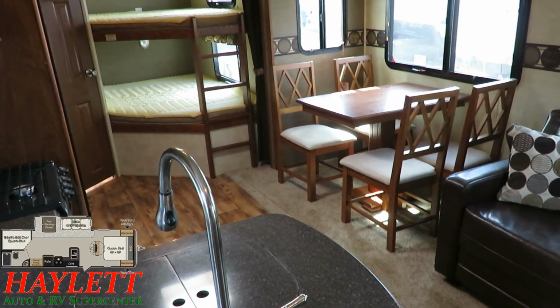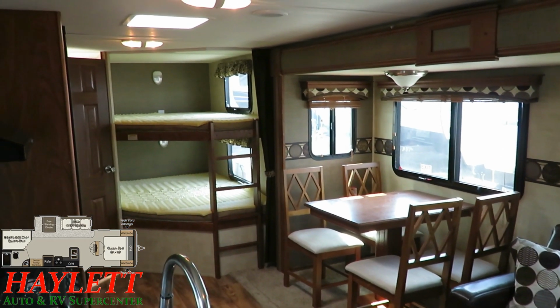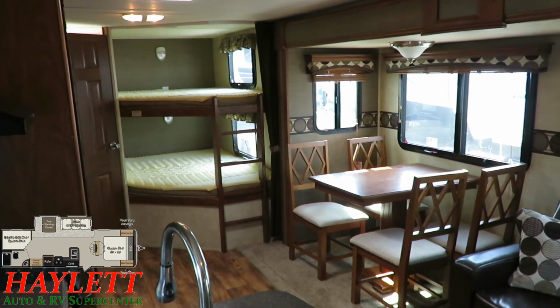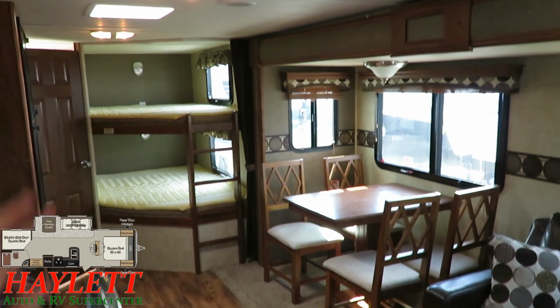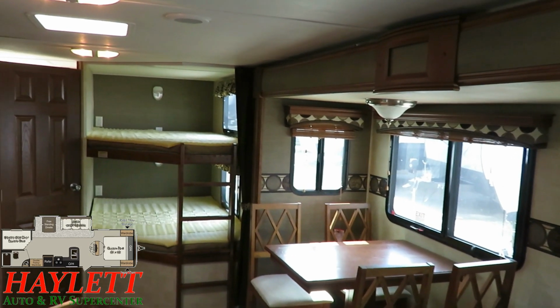But what's nice is, guys, you're looking at an upgraded series in a used price point. So you're getting all the nicer things for less money than the basic one brand new. And that's a good deal. All of our windows open for airflow. They're all tinted, so those side breeze windows, you're going to get that awesome airflow.